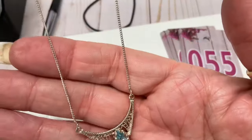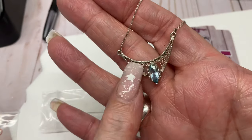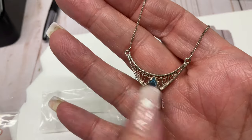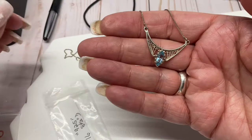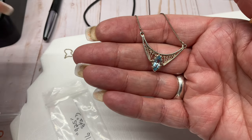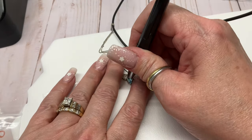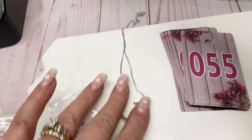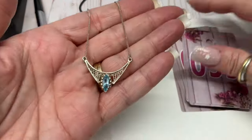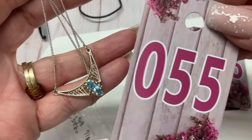Ooh-wee. I always like these ones, don't I? I'm always like, ooh, what's that? Whenever there's this heavy pendant kind of thing and a V, I always am drawn to them, aren't I? Okay, so this is an 8.5 inch drop. It is sterling silver. And the stone is topaz. Blue topaz, you guys. Let's go. I'm going to go 25 on this one.